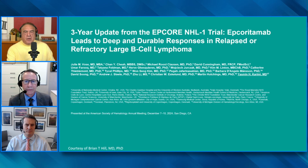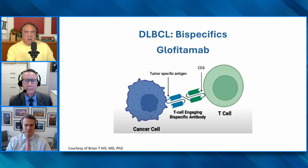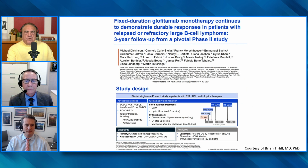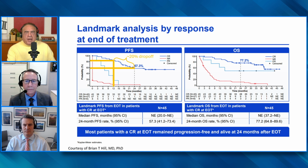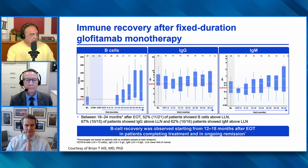So in his talk, Brian goes through some of the more recent data with epcoritamab, as well as for glofitamab. I think everybody's familiar with how these agents work. Anything you want to say, Brian, in terms of response at the end of treatment that you see with glofitamab? And also, you were talking about recovery, but immune recovery after glofitamab is stopped.